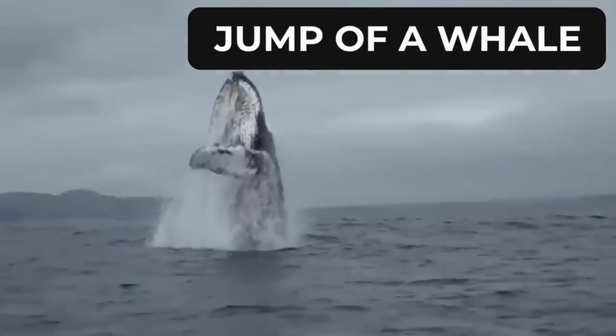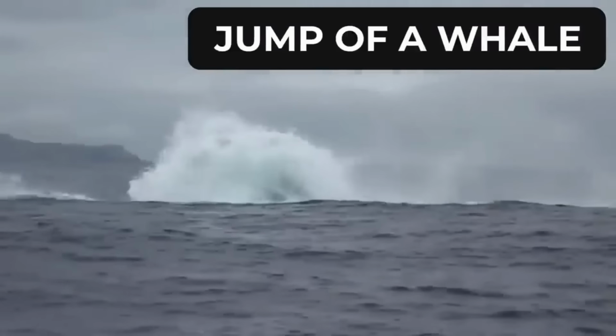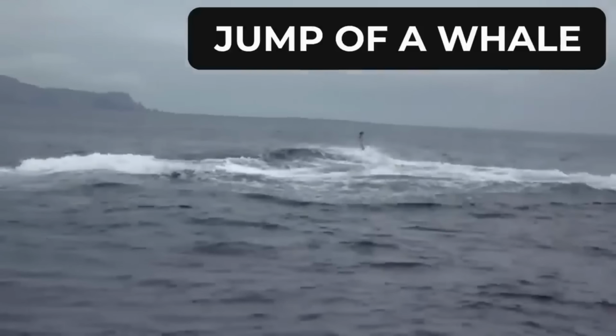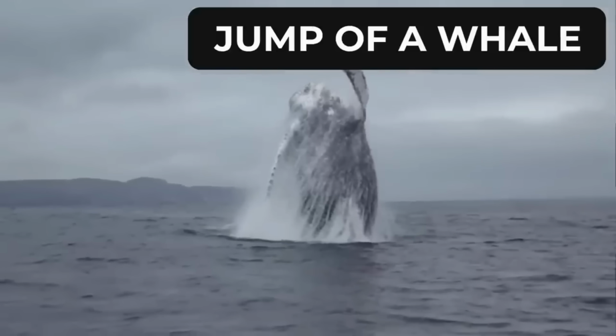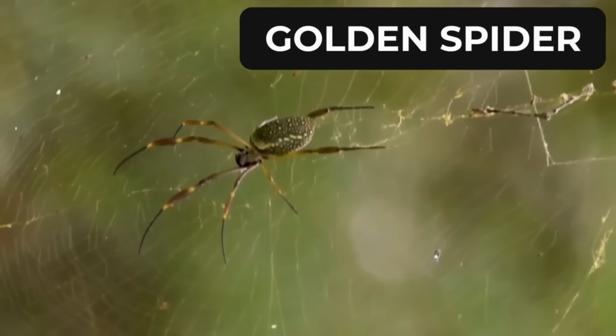Seeing a humpback whale breach is like watching a building doing acrobatics. It pushes out of the water with incredible force, arches through the air, and crashes back down in a spray of foam.